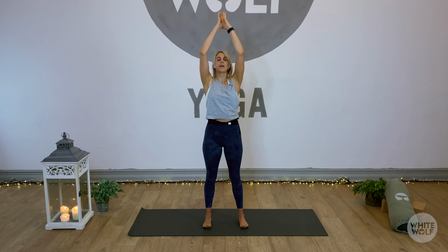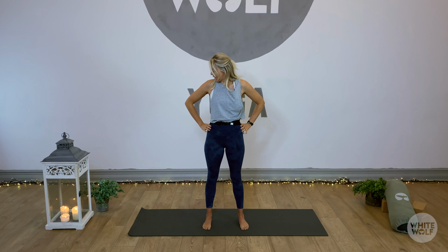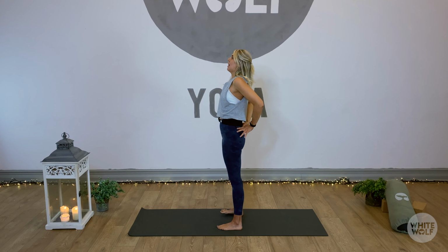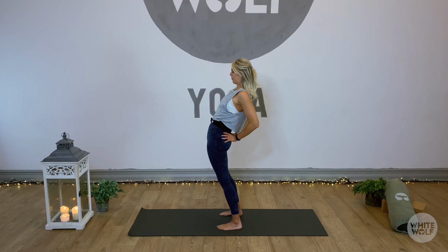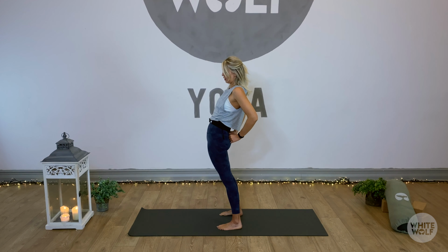And as we exhale, we'll take the hands past the heart and we'll bring them onto the hips. So hands are gonna slide back, drawing the elbows towards each other behind the body. We press again through the soles of the feet. Inhale, lift the heart. And as you exhale, just gently bring the hips forward. Watch for any collapsing or compression feeling in the lower spine.